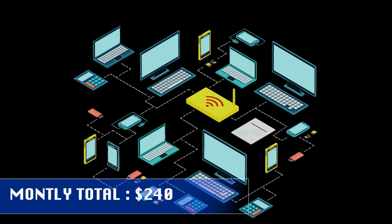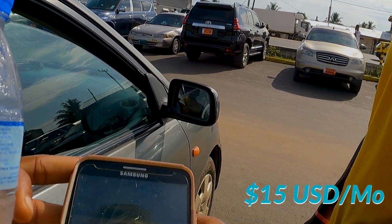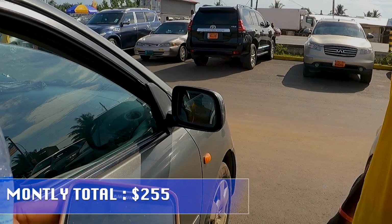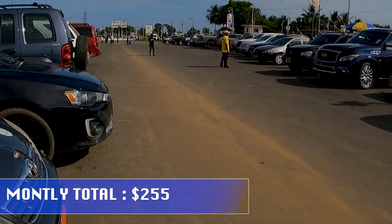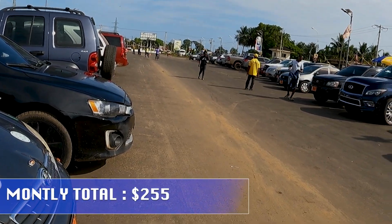Now the next expense here is also very important for most of you coming down, connectivity. That will include phone, electricity, internet, and things like that, right? So for phone credit, probably about $15 or so a month just for credit to talk. If you're somebody who is well connected, you talk to people a lot on the phone, you'll be looking at between $15 to $20 US dollars a month for talking credit.